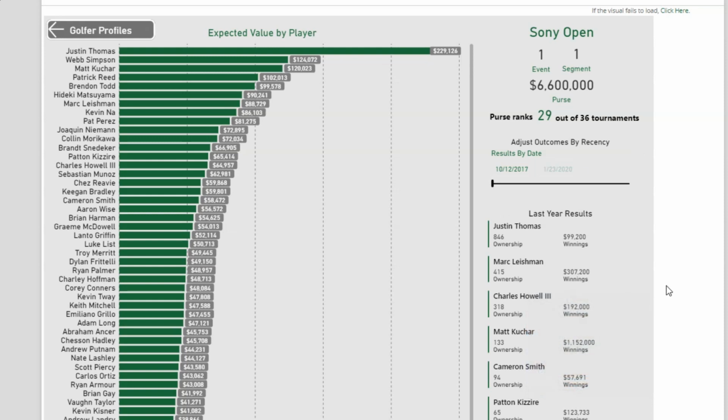So what I've done is I've created an expected value, a monetary amount of if this tournament was played infinity times, how much money on average would these golfers earn in each event. And it is very clear that Justin Thomas at $229,000 is head and shoulders above the rest of the field in terms of expected value. The next closest person to him is Webb Simpson at $124,000.